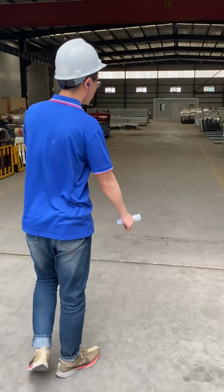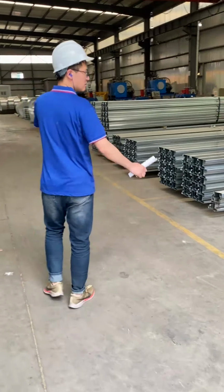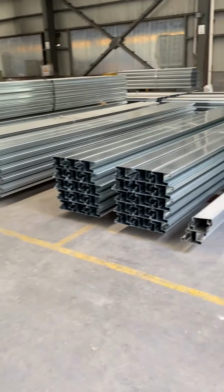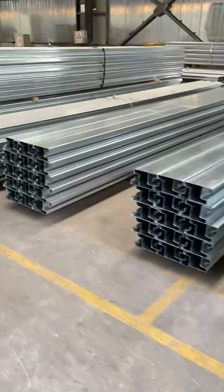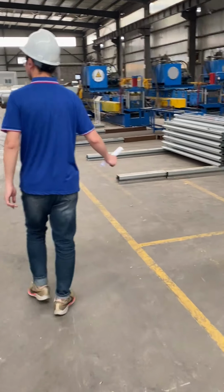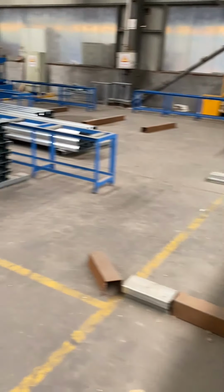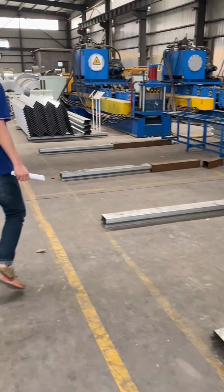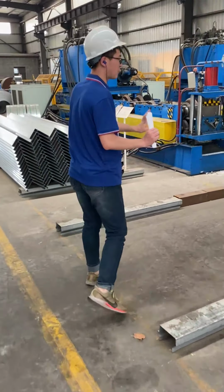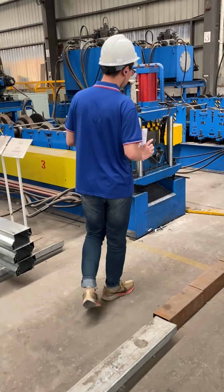One of our main workshops for the container house. And these are the already finished container house screens. And you are now watching the three main machines for the container house first.